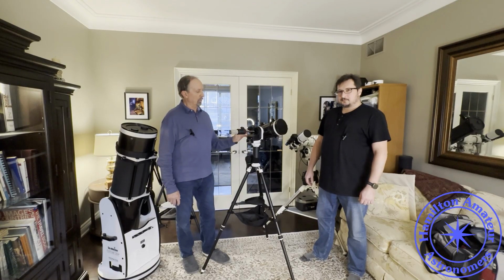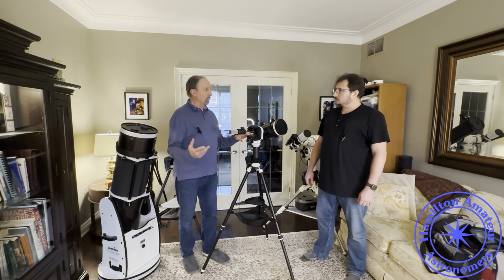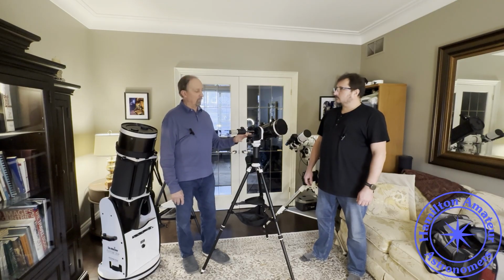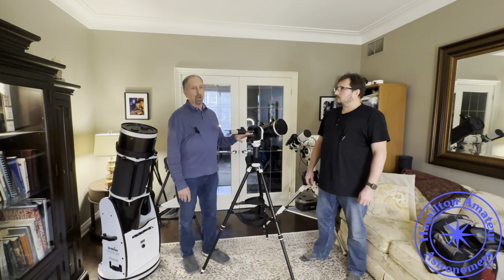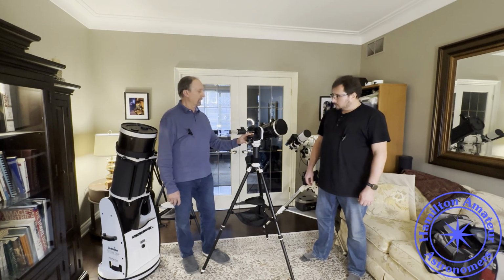It also has a built-in battery pack. It's got 8 1.5 volt AA batteries. I have rechargeables in here, high capacity. I've never run out of power. I would guess I could go 3 full nights before needing to charge the batteries. So it sips very little with this tiny mount.